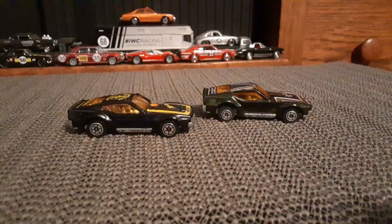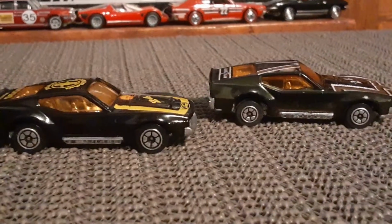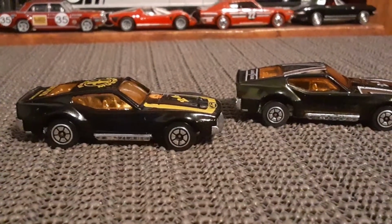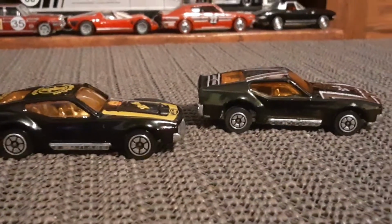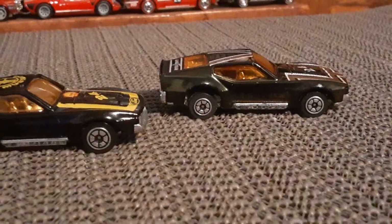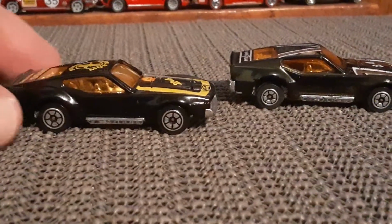Metal body, metal base. And of course, they have these classic Yat Ming style wheels on them, which I know a lot of people hate, but I don't mind them at all. These are nice, solid, well-built cars.